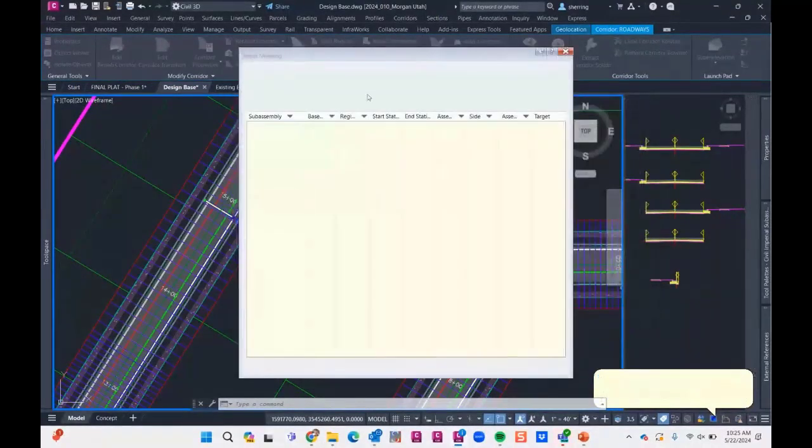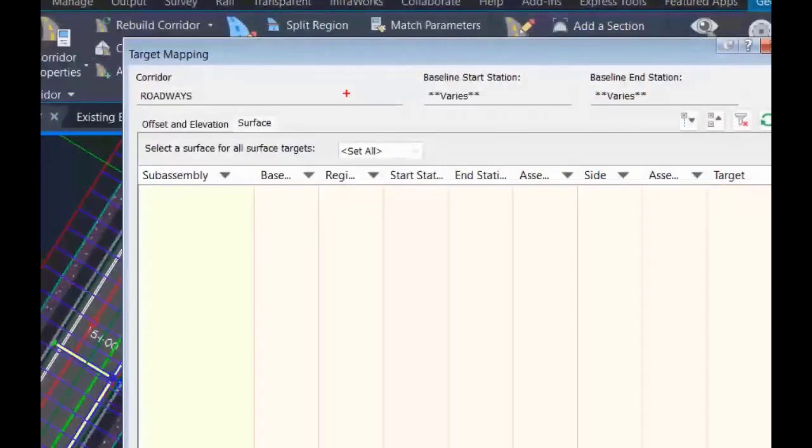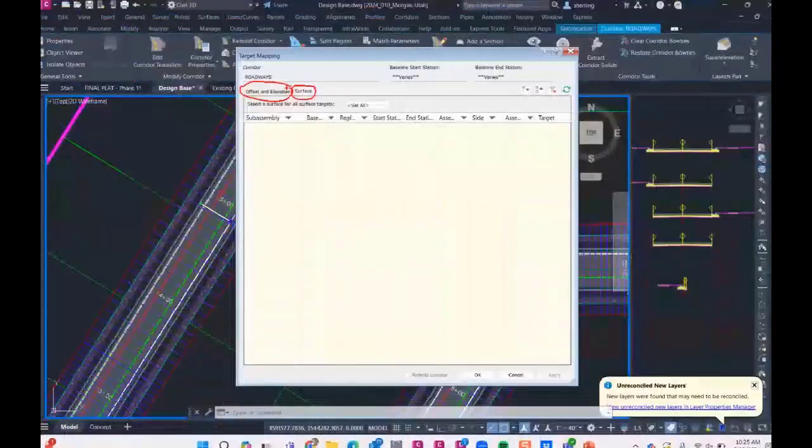Targeting, if you haven't seen targeting for a while, is a little bit different. Depending on your version, you've got your surface targets on one tab for your entire corridor, or per however you want to do it. I did the entire one. And then you have your offset targets on another tab.